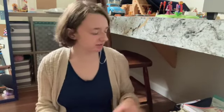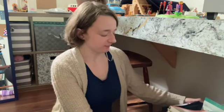I do have one last thing to organize. It's not really yarny related. It's just this, I don't know, it's awkward to show. It's just like this container with pockets for books and things that I'm kind of going through at the moment.